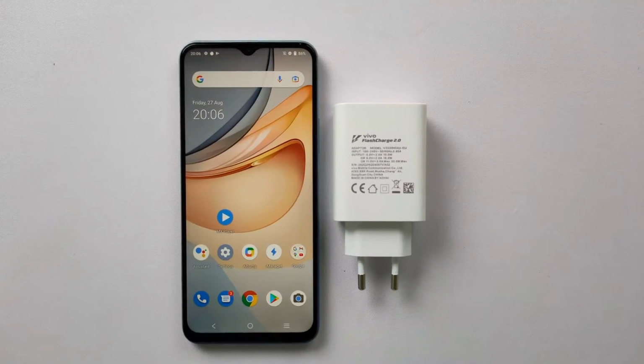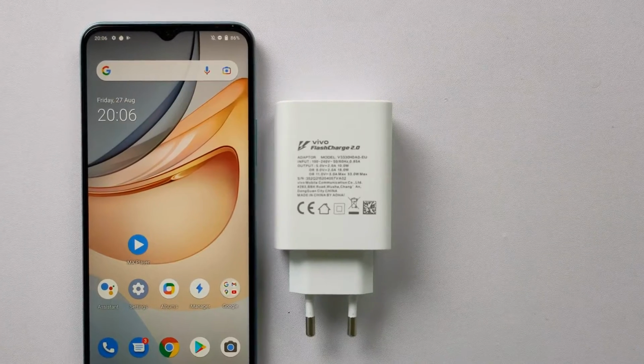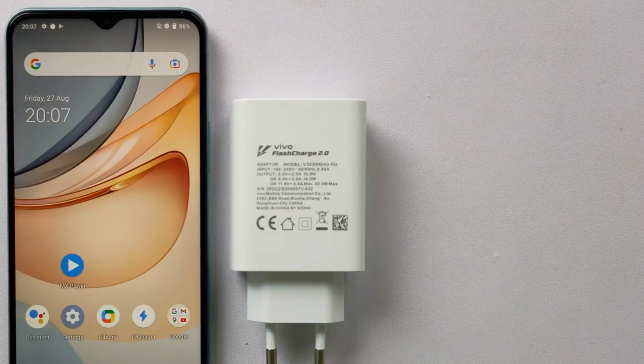Then there is a 33 watt flash charge. Earlier we were having 18 watt chargers on Y series phones, which is now a 33 watt flash charge for its 5000 mAh battery.